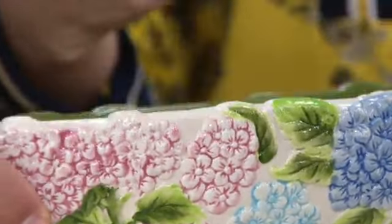But you know what? Think about this for Easter time. Whether you're filling it, as Tara has done here, with flowers and some flameless candles. Maybe you're doing an antipasto platter.